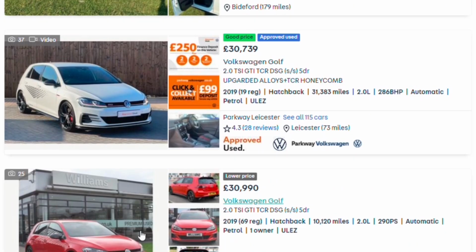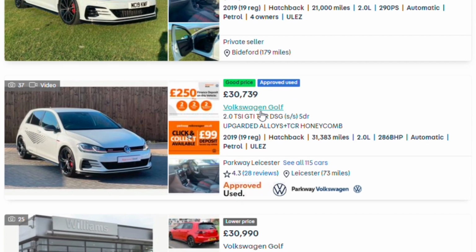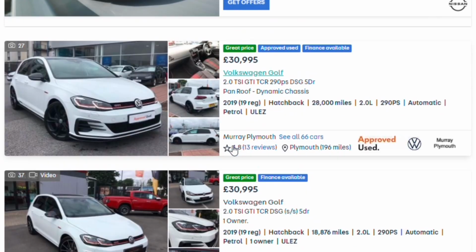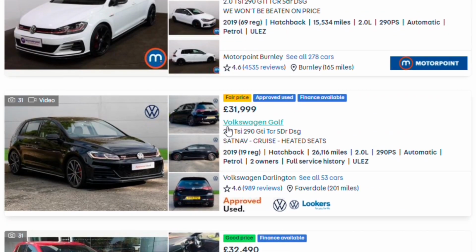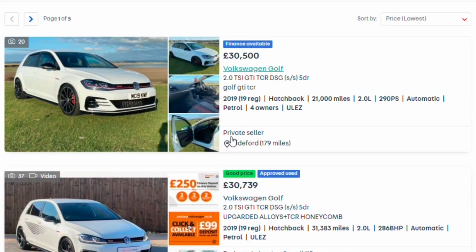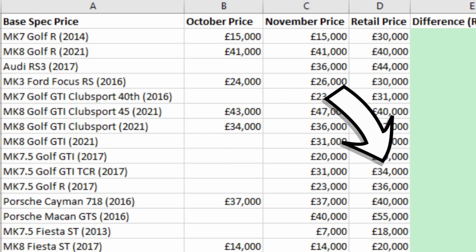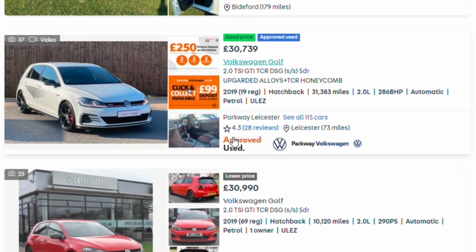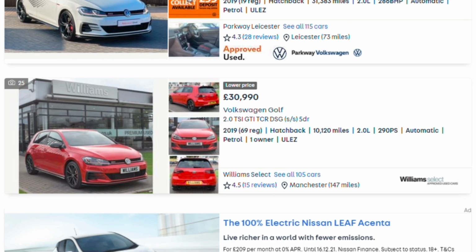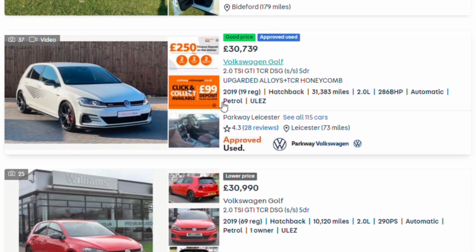GTI TCR Mark 7.5. So this is a car that I'm hoping to drive on the channel this month in November. And yeah, really strong money, this car. I've checked through loads. They're all in the 30s, low to mid 30s, which is pretty incredible. And based on all of that research, I've given it a November price of £31,000, had a retail price of £34,000, so it's only gone down 3 grand. And these are for cars which have been used sort of 20-30,000 miles. Absolutely incredible, and obviously a well sought after car, and I'm hopefully looking forward to driving it soon and sharing it with you all.